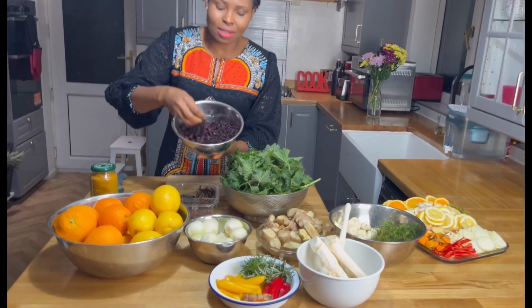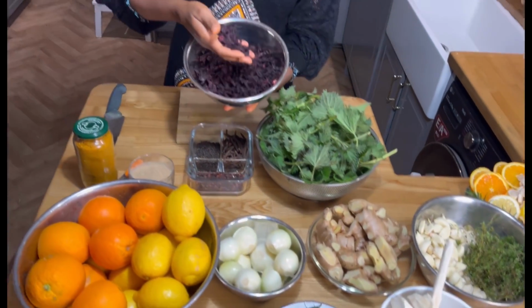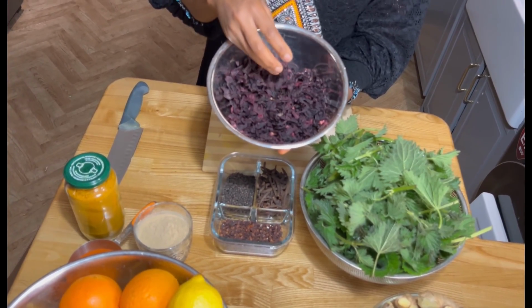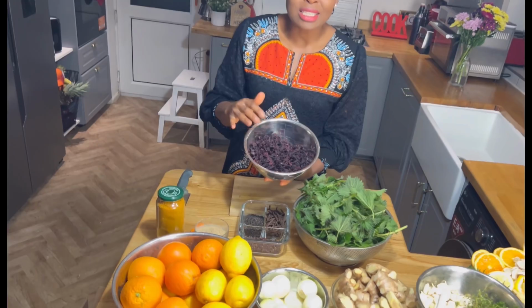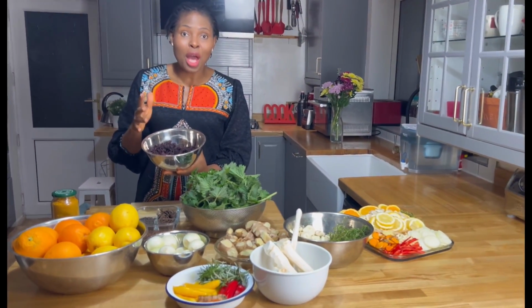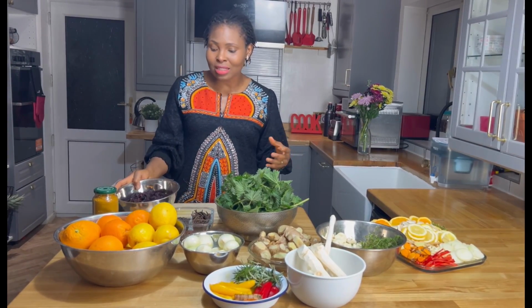Another addition I make is this. These are hibiscus. Nigerians, we call it zobo. I think some other people call it zobolo and different names. I also add it. It's high in vitamin C, it has other medicinal and herbal properties, and I love adding it. It also adds a beautiful color to my fire cider tonic.